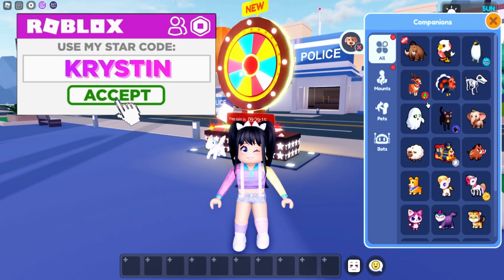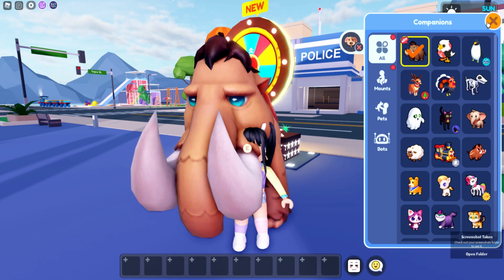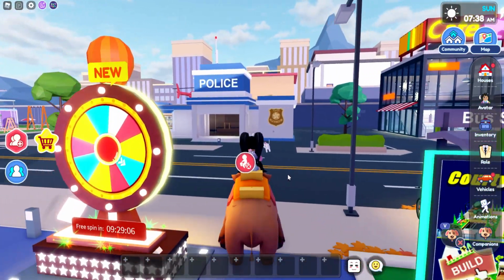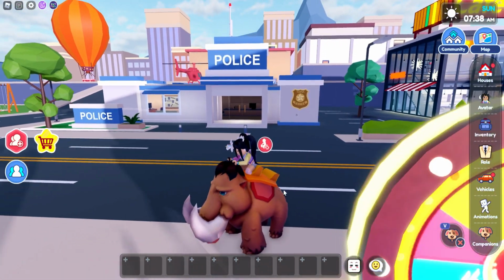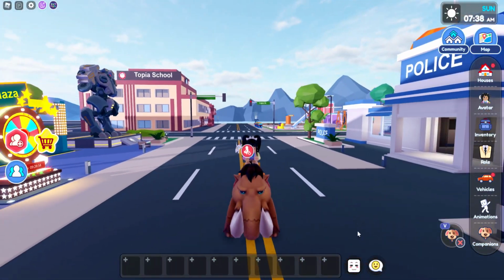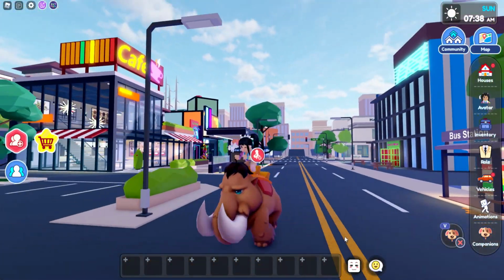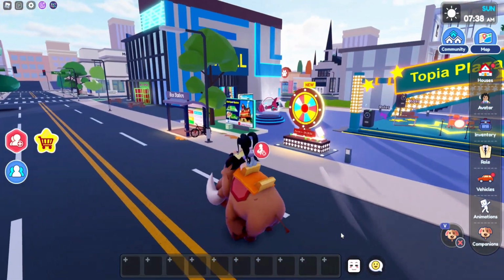Okay, so the first item is the new companion, which is the mammoth. And oh my gosh, this is massive. This is a rideable one. Wait a minute. I think you can actually have 2 people on Manny also. I'm gonna call him Manny from like Ice Age. Oh my gosh, he looks so cranky, but I kind of feel like he's just tired. I would be tired from like carrying me around. Okay, this one is awesome.